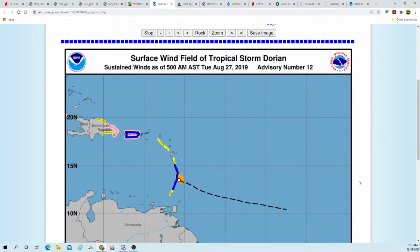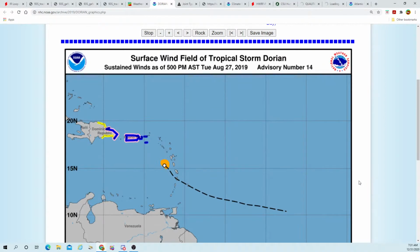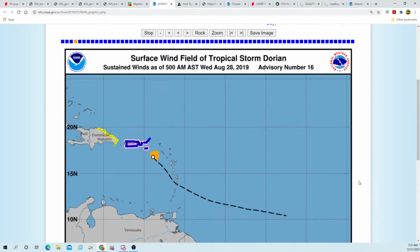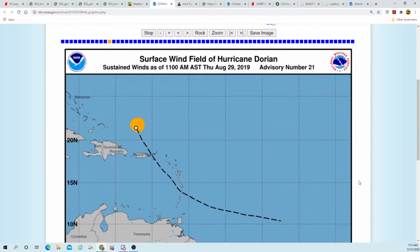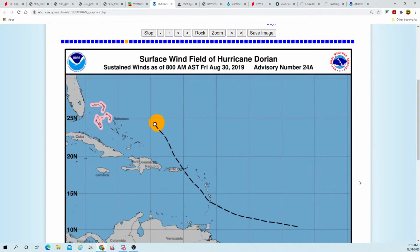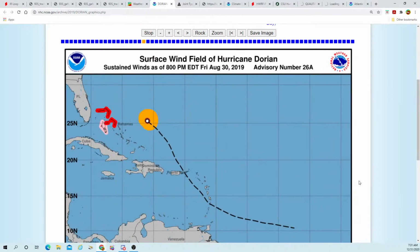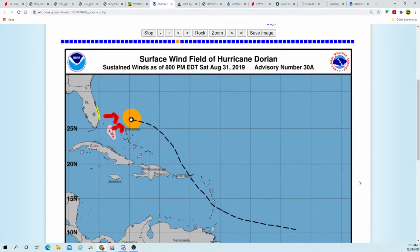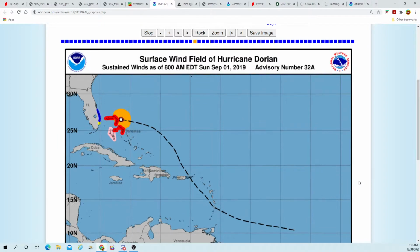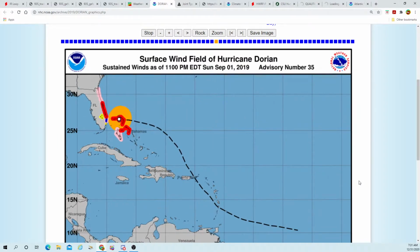Man, I remember Dorian was small. It was kind of weak at the beginning. I think it did become a hurricane right before it made landfall in the U.S. Virgin Islands. And then I was like, oh no. And here I was like, well, that high pressure, and then it's going to be ugly. And just look at it, how it intensifies. It just stalls over the Bahamas right there. Watch this. Look how it just crawls.